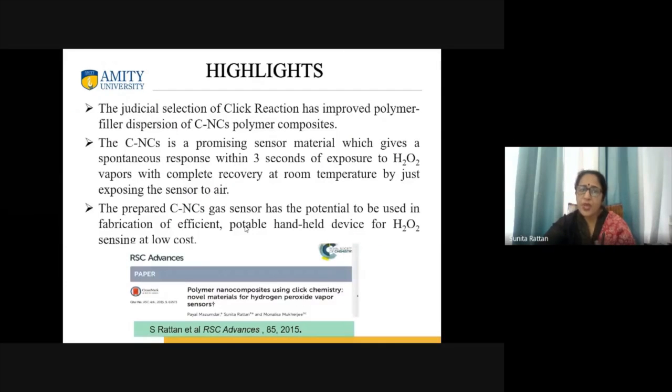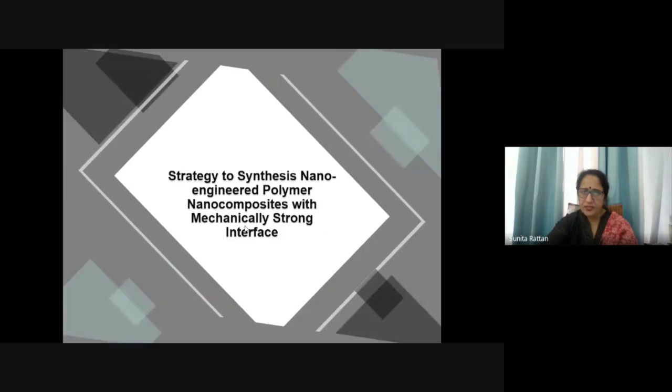So the highlights are: the judicious selection of click reaction has improved the dispersion of CNC in the polymer composites. It's a promising sensor material which gives a spontaneous response within 3 seconds of exposure to hydrogen peroxide vapors, with complete recovery at room temperature by just exposing the sensor to air, right? And this sensor has the potential to be used for fabrication of an efficient, portable, handheld device for hydrogen peroxide sensing at low cost. And this result is already published in RSC Advances.